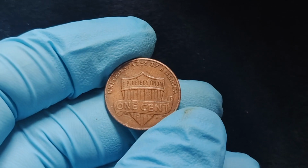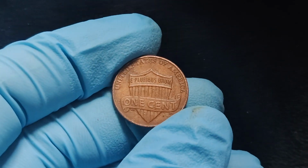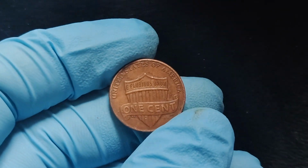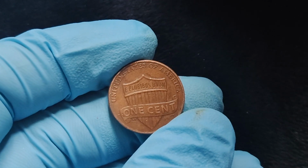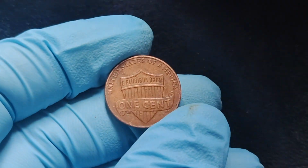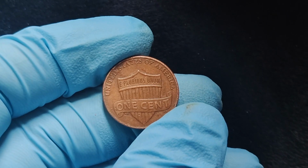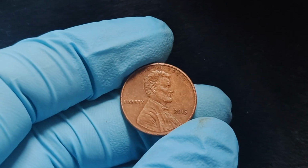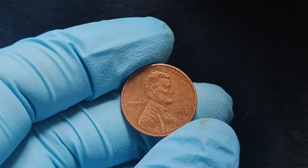The 2015 no mint mark Lincoln penny is valued around $1.6 million. Yep, you heard that right. I mean, who knew a little oops could turn into cha-ching? Honestly, it's like the penny saved became the million-dollar baby. But it's not just about value, it's also about the story behind it.